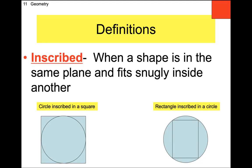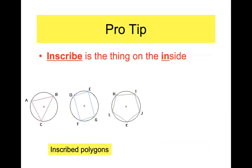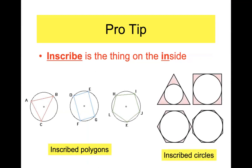Now, as you could probably imagine, we could describe the thing on the outside. So the second word. If the thing on the inside is called inscribed, wouldn't it make sense if the thing on the outside is called outscribed? But no, nobody made us happy with this one. They came up with a really strange word. Pro tip, remember the thing on the inside is called the inscribed portion. So right there, we have inscribed polygons: inscribed triangle, inscribed rectangle, inscribed pentagon. And on the one there on the right, those are all inscribed circles.